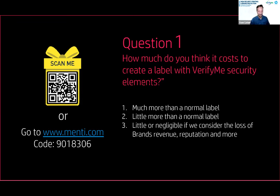Thank you, Dennis. So please use your phone. You can scan this, and it will take you directly to the questionnaire. We'd like to hear from you. What do you think about the added value, the elements that are important to the brand when it comes to layered security, similar to the one that we have just seen together with Verify Me?